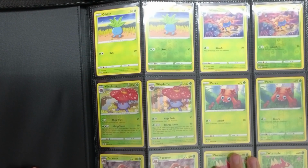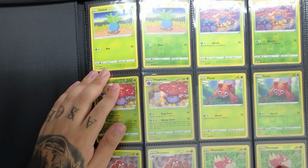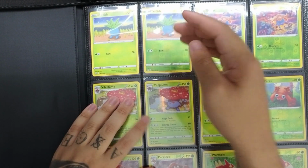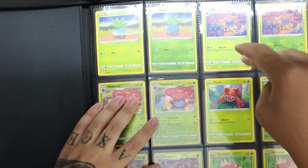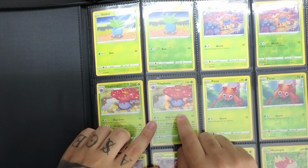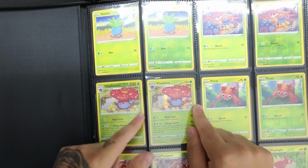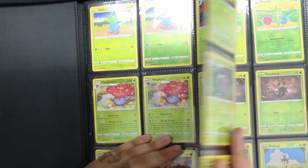If you don't know what a master set means, you're probably confused why there are two of each of these. Basically, you've got your common cards here. This is an Oddish, and it also comes with a reverse holographic version, and that will go for even your uncommons as well. You will get a reverse version as well. For rares, you will get your reverse and a holographic print right here, and that pretty much applies to the entire set.